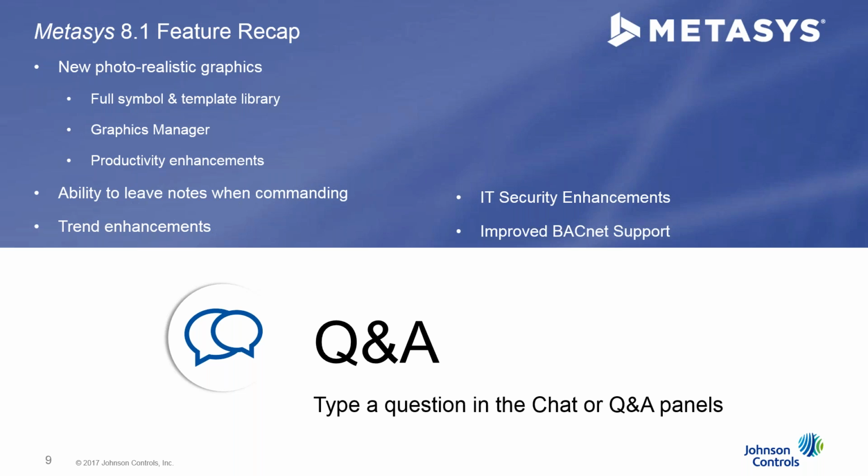Great. And is this version of the user interface fully compatible with Active Directory users configured already in Metasys? Yes, we do support the Active Directory accounts that are configured in Metasys already with Metasys UI. Okay, great.